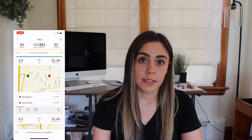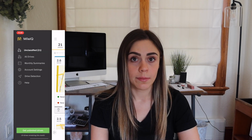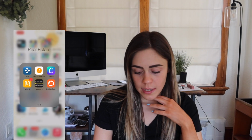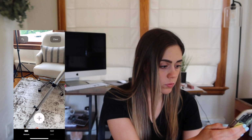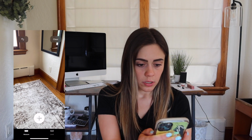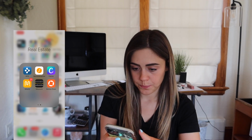So if that's something you are interested in, it makes it easier to track your mileage, and I really want to get into using it more because it seems like it would make this process a lot easier. I also have a Measure app. I believe it's on all iPhones, but this is just for if I forget to bring a tape measure, I can measure the room or a rug. So like this, I can measure how long the rug is, just to get a good estimate. I'm not going to do the whole thing here, but that's how you do it.